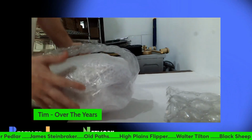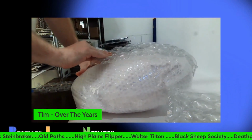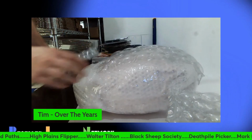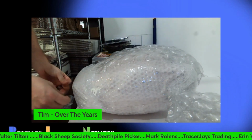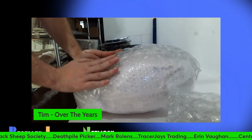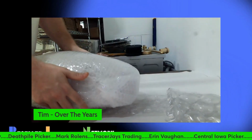Bring you guys a little bit closer. All right, now we're going to take the second piece and we're going to create a line. We're going to go all the way around with that first layer, and then we'll work from there. Okay, so we'll flip her over here.